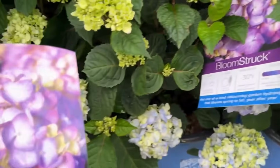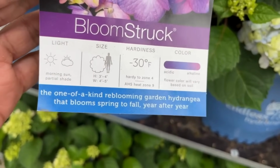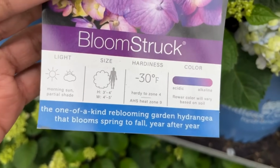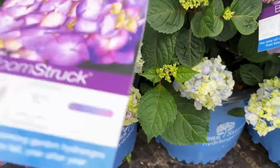And friends, in the shade garden there are hydrangeas. Yes, they're not just full sun. You have hydrangeas that love the shade. This is one of them from Bloomstruck. It will get 3 to 4 feet tall and 4 to 5 feet wide. It's hardy down to negative 30 degrees, and it prefers morning sun to partial shade.